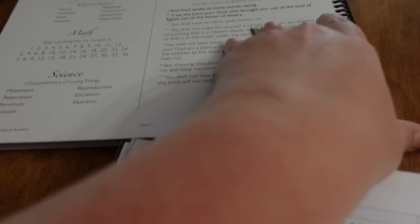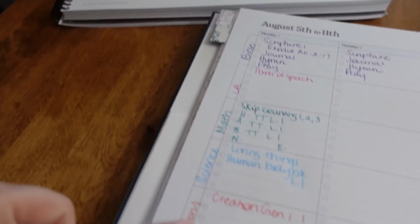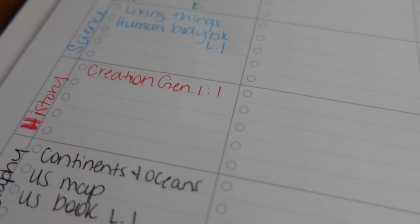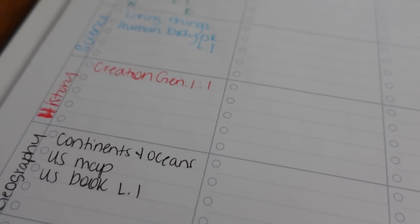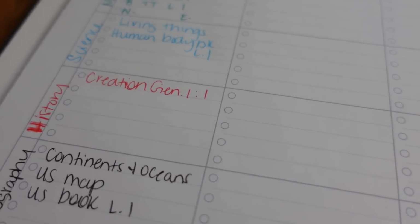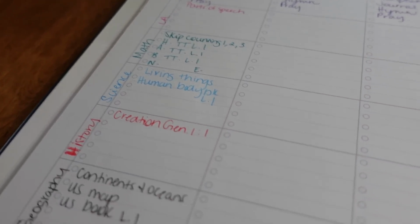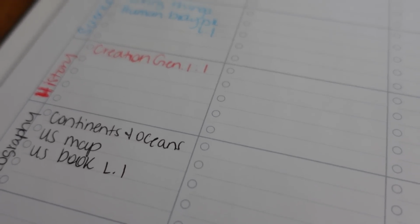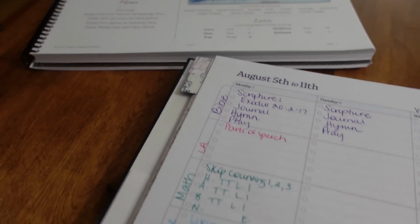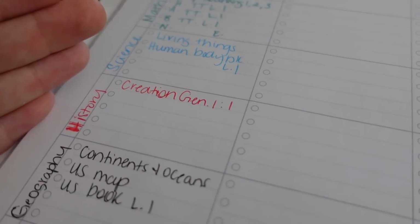And then history for week 1 in here is tell me about creation. I've got that here, but we're going to be doing more for history. And right here is where I'm kind of drawing a blank, y'all. I do know that, what is it called? Bibleplan lines up with cycle 1. So I'm going to look into that. That's a possibility. It's a possibility that we'll just kind of do our own thing for history along with this. Maybe just reading some books along with this. I'm not sure. I'm kind of drawing a blank there for history.